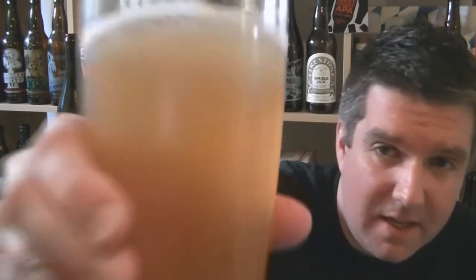I'm not getting loads of the mint, but it is there in the background, like unpicked garden mint. It smells nice. Yeah, it does have those yeasty esters in there, but subtle. But yeah, wow, how inviting is that? So let's dive in. Cheers.